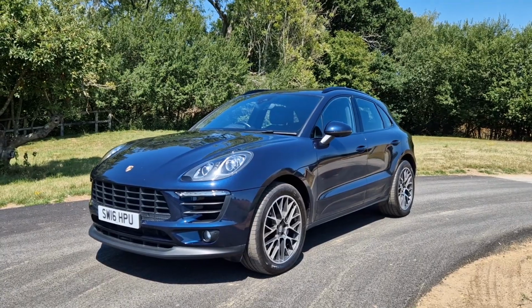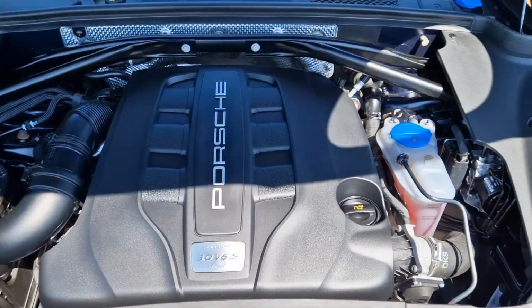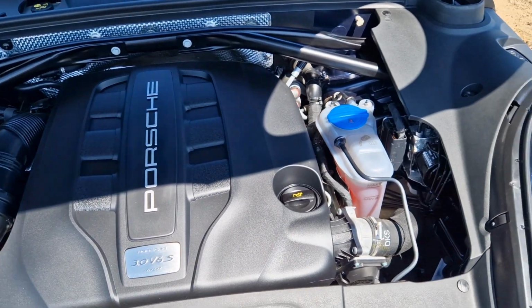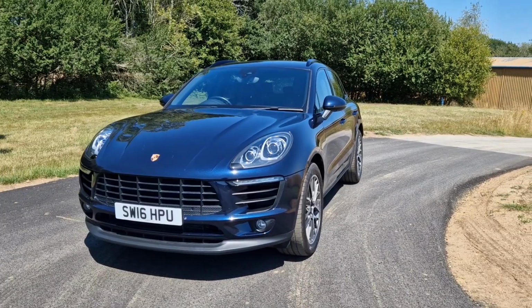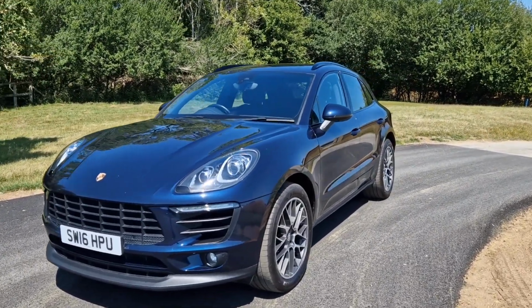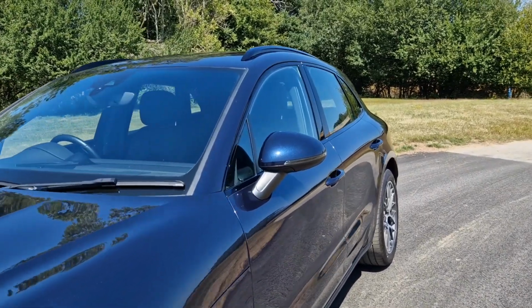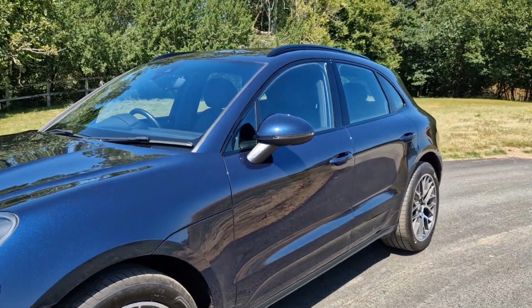Hi, welcome back. Welcome to this Forecourt film for this absolutely beautiful 2016 Macan S. This is the 3-litre diesel model in absolutely beautiful condition, finished in night blue, which is a really lovely colour actually. When the sun's out like it is today, you get all sorts of beautiful deep metallics popping out of the paint and everything like that. It looks absolutely beautiful, really lovely colour.